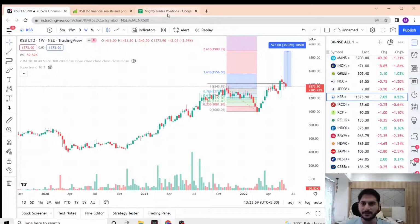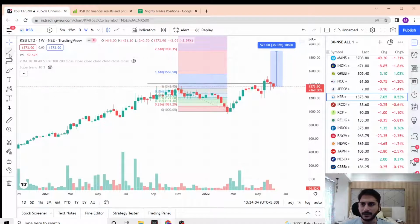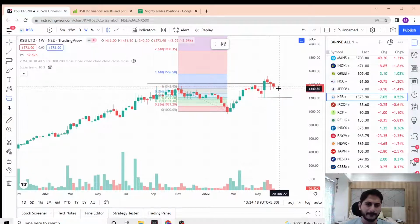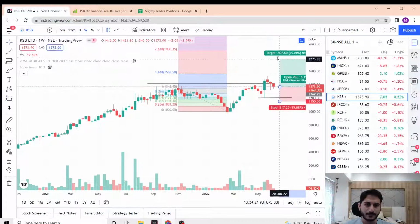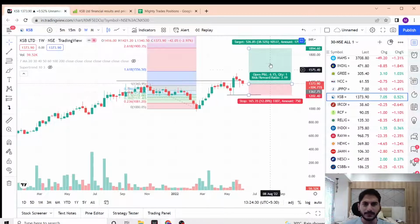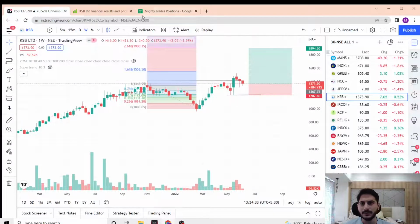So let's add this to our tracker. The stock is definitely looking good. If we decide a stop loss, then the stop loss will be this low. A break below this low will obviously not be great for the stock. Let's quickly draw our long position here. Okay, so this is the target, second fib level. This is our stop loss right about here. So a potential loss of 12% for a gain of 38%.